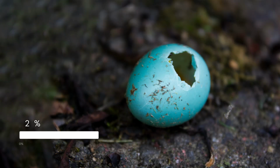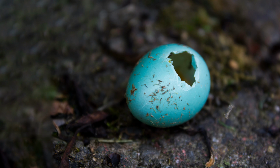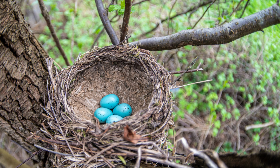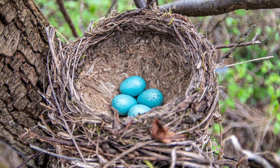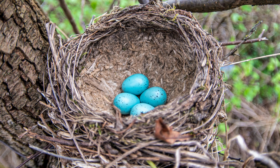Bird eggs are made up of approximately 95% calcium carbonate, with the rest consisting of other organic elements. Notably, the overall look of an egg depends on the bird's environment. Birds that nest on the ground, in trees and shrubs, need to camouflage their eggs to blend in with the foliage and hide them from predators.